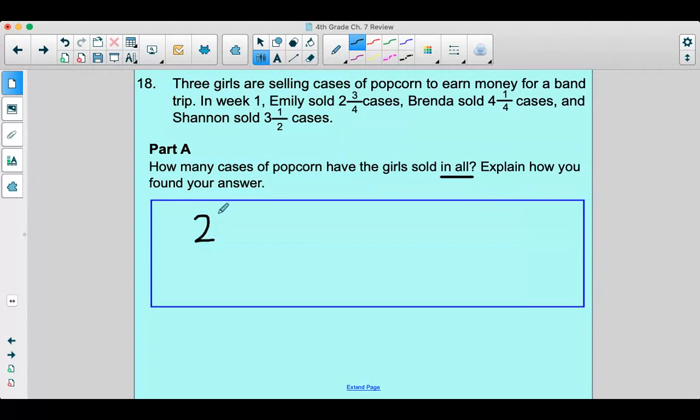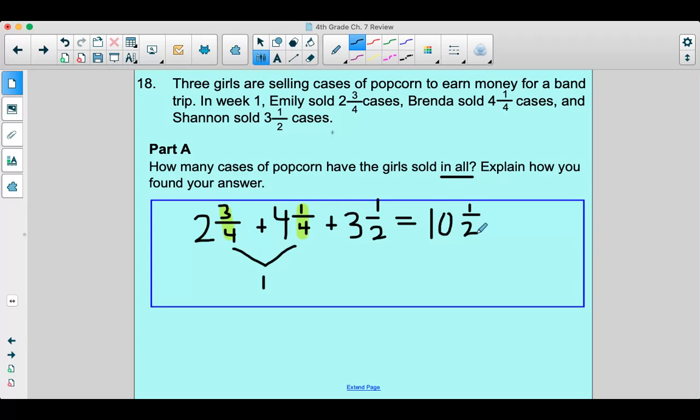Okay, so we're looking to solve the in all, how many have Emily, Brenda, and Shannon sold all together? So it sounds like we're doing 2 3/4 plus 4 1/4. Already I can see I can make a whole number with the 3/4 and the 1/4. So that's good. And then plus 3 1/2. I'm going to put the 3/4 and the 1/4 together to make a 1. So this is a 1 here. And then I'm going to add the other whole numbers together first. So 2 plus 1 plus 4 is 7. Plus 3 makes 10. And then all I had was this 1 fraction left, 1/2. Okay, and then explain how you found your answer. So then you would just explain what you did.